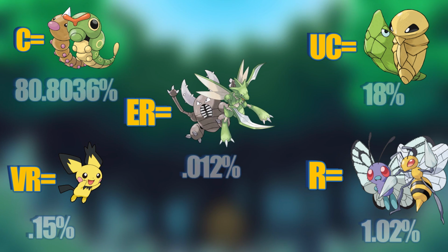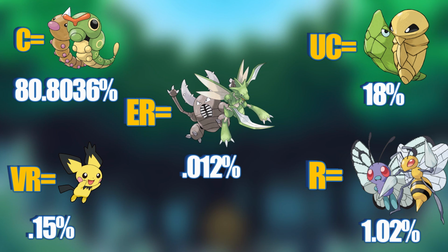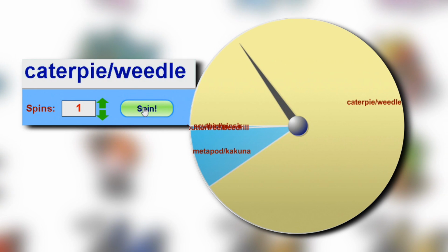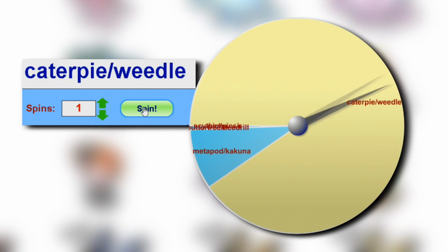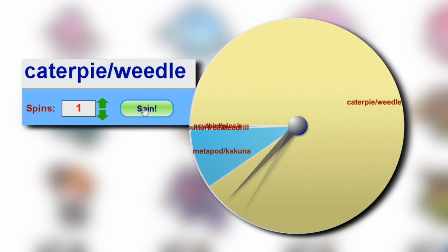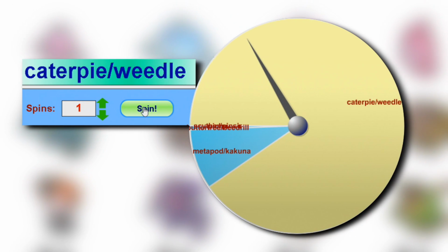Guys, now let's take those percentages we had before from the common, rare, and so on with the gold membership and put them under them. Now let's take those percentages and put them onto a pie chart. Alright, now you see the pie chart. Now imagine the pie chart with a spinner in the middle. Now each time you spin this, you're going to have a huge chance of getting the commons. But the more you spin, the higher chances are of getting extremely rare Pokemon.